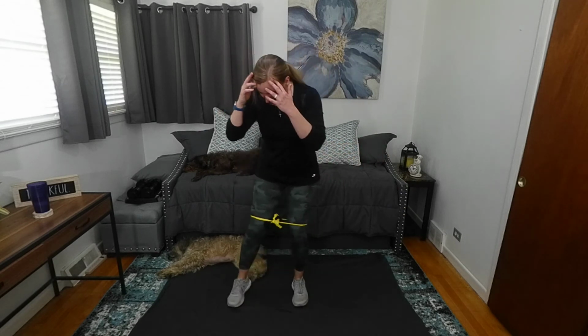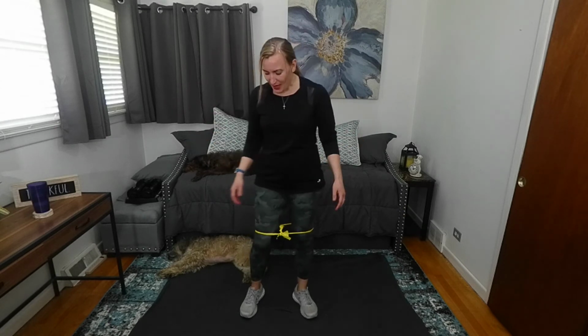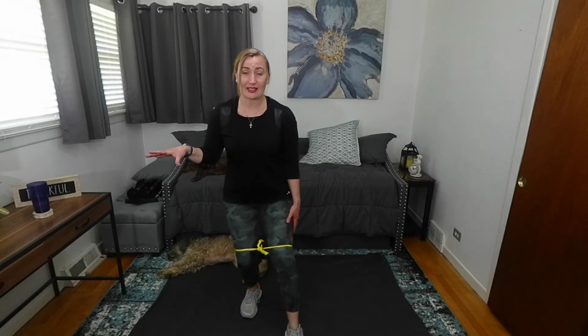Do not let it collapse in. Let me demonstrate here. Okay? So stepping, not letting that knee curl in, keep it out. Step. That is a monster walk. I have modified this with people and now you can see why we've been doing step in and out. So good for us. Okay, I've had people hold on to a countertop and just do a step forward and back, keeping that knee out from collapsing.